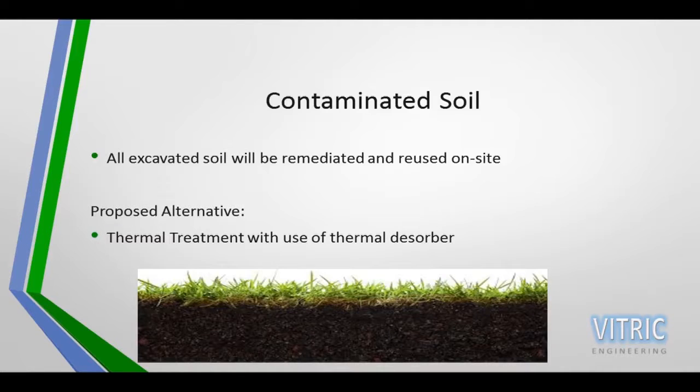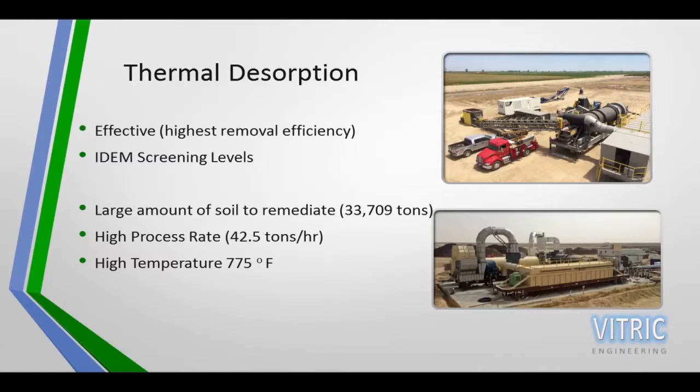For the contaminated soil, all excavated soil on site does have to be remediated, and it will be reused on site after remediation. The proposed alternative for this is thermal treatment with the use of a thermal desorber. The way the thermal desorber works, it treats the soil to a very high temperature to remove all contaminants. And the contaminants do have to screen below screening levels. This is Indiana Department of Environmental Management. There is a large amount of soil on site, so we had to use a pretty large thermal desorber, and it has a pretty high removal efficiency.